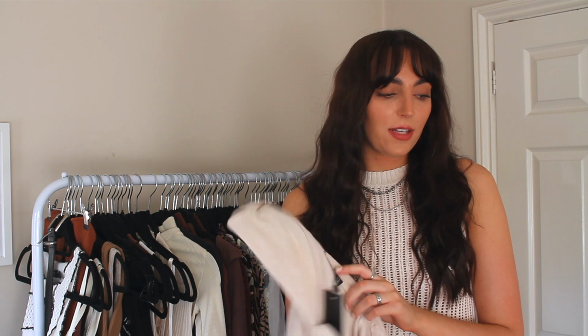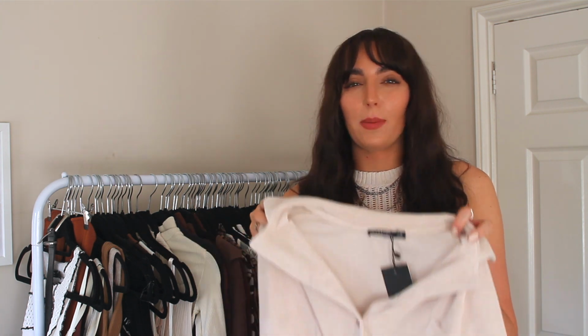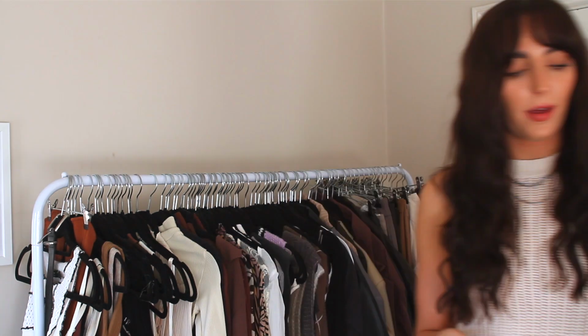I know it's not the most flattering on the bottom, but I feel like it'll come in useful, so I might keep it. And also, as I said, it comes with a little scrunchie as well, which is actually really nice and oversized. I'm kind of happy with that one.